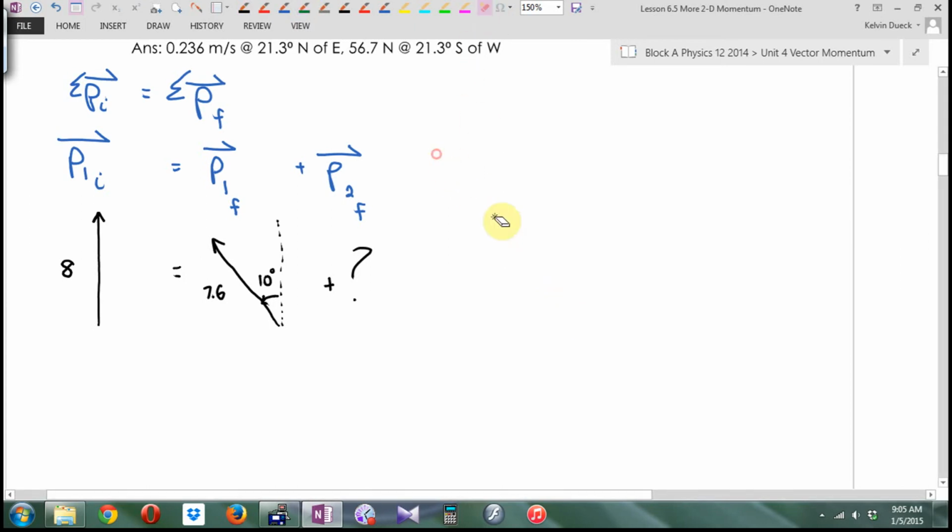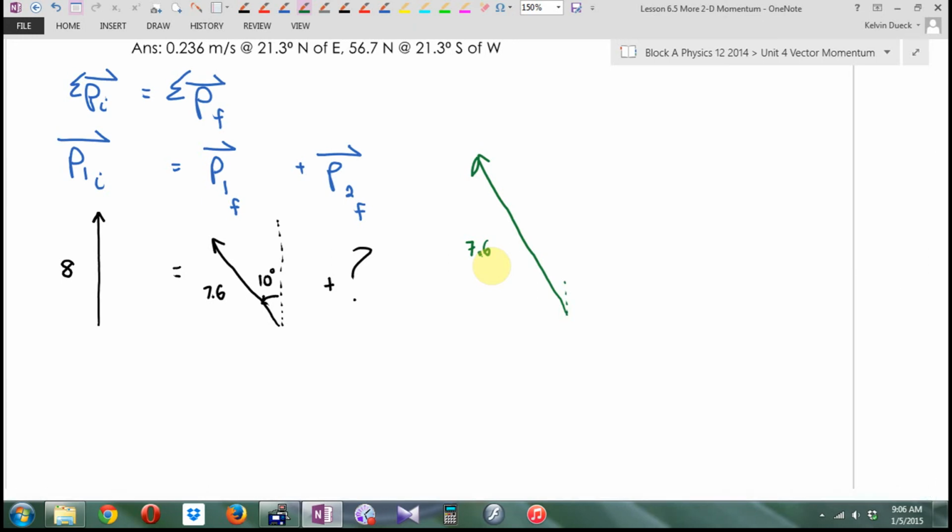Actually, 10 degrees is far less. Okay, 10 degrees. Be more like that. 7.6. There is a decimal there. Okay. How must I draw momentum 2 final, the mystery vector? How must I draw it so that when I add it tip to tail to the 7.6, the resultant is going to be straight up?